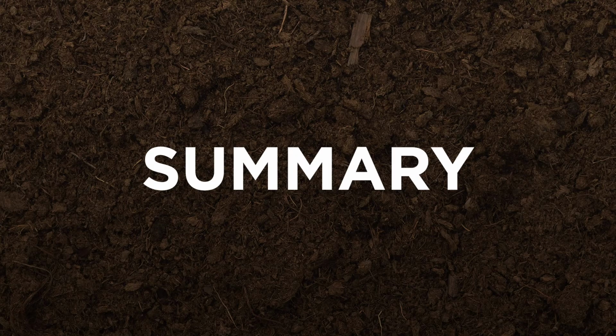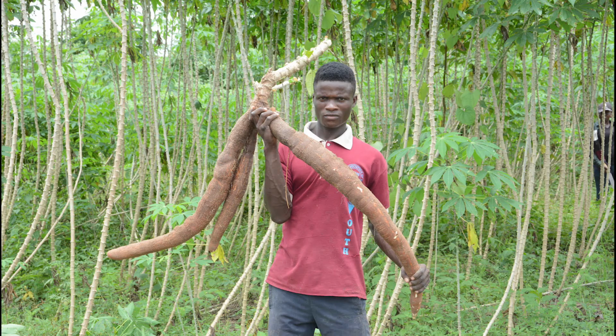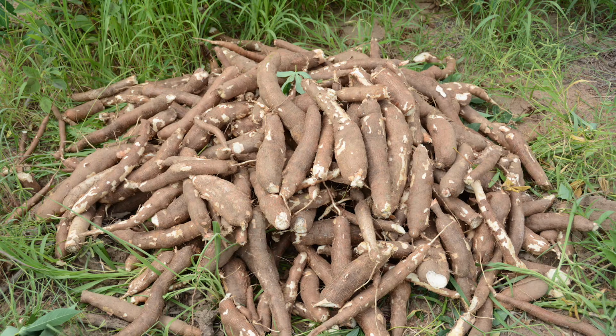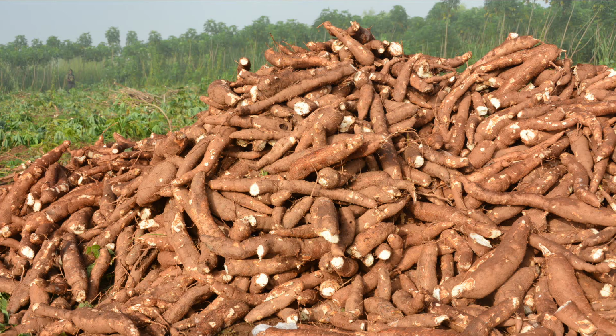Let's summarize what we've learned. First, cassava responds well to fertilizer, but only if you have access to the right fertilizer types at affordable prices, and if the increase in yield is worth it due to attractive prices for your cassava produce.